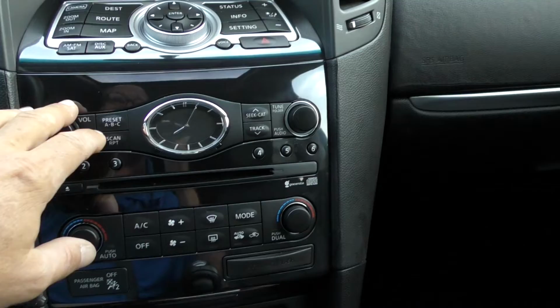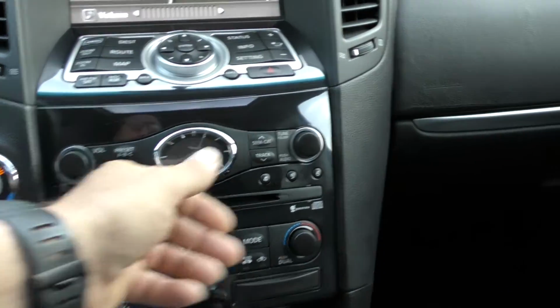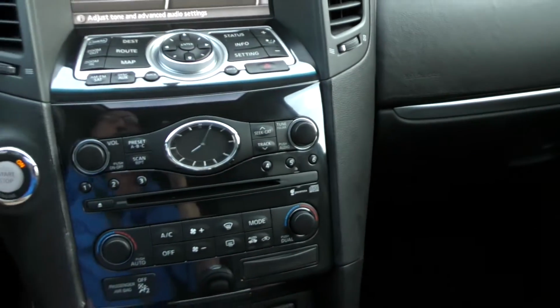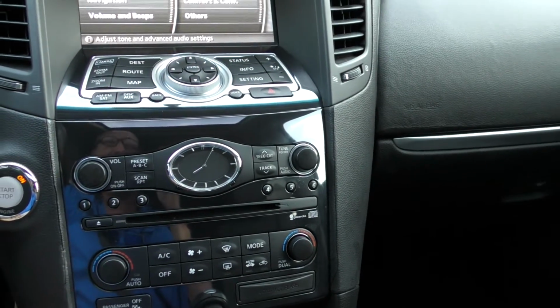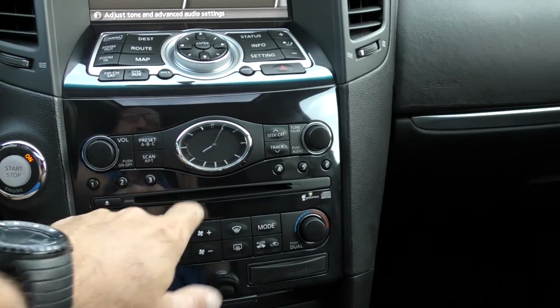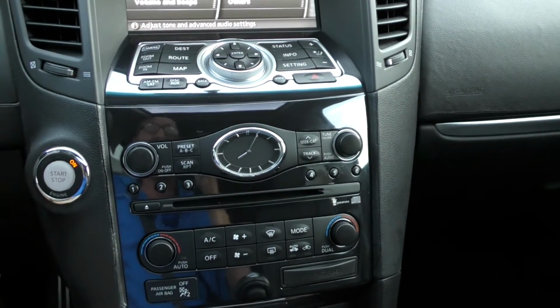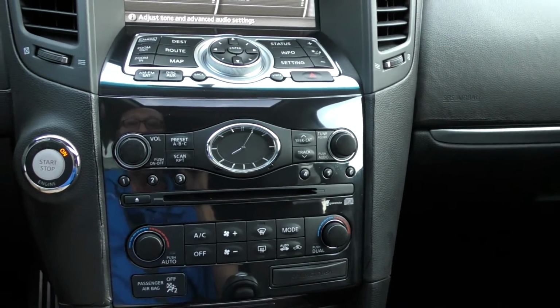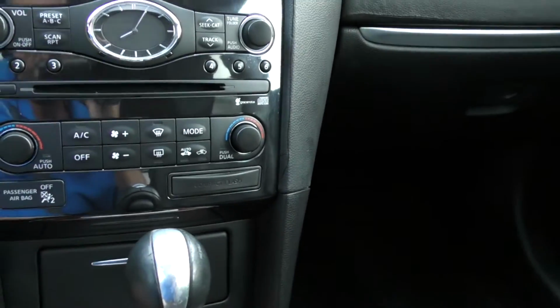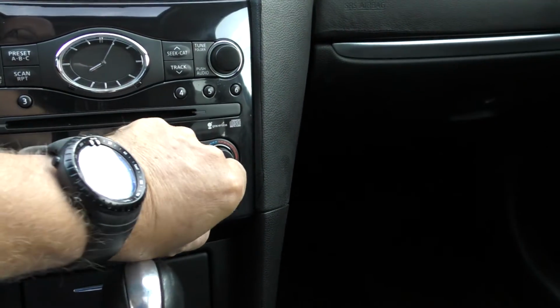Down here you've got more radio controls. I love that they've given you a traditional volume knob and a traditional tuning knob. I think that's fantastic. Kudos to the engineers at Datsun for that. There's your slot for the CDs. The absolutely prerequisite analog clock that denotes this is a luxury car. Here's all your, I don't know what the hell it is, your AC controls, compact flash, and I don't want to break this thing. I don't know what the hell that is.